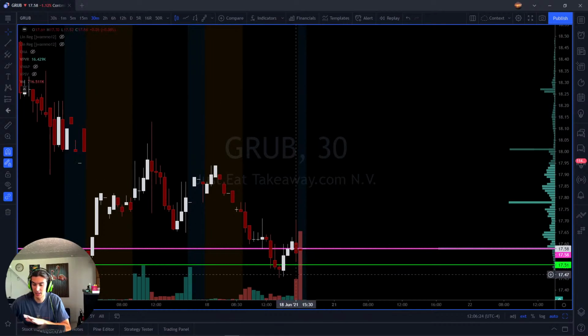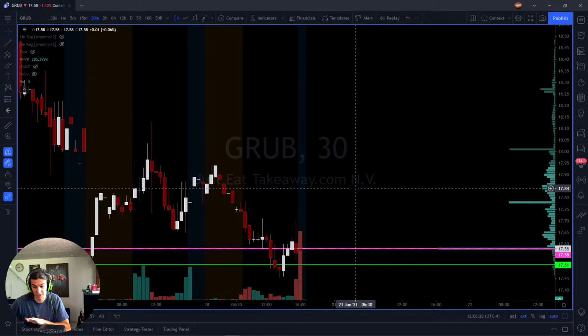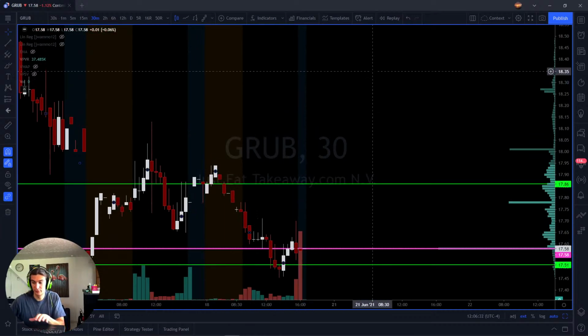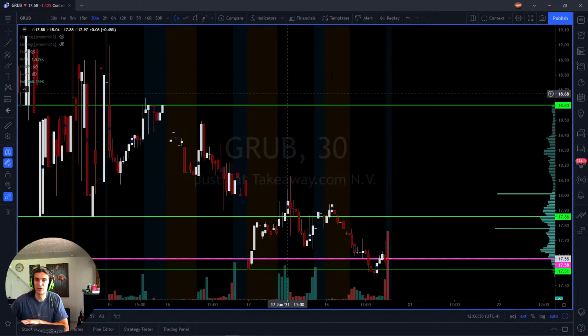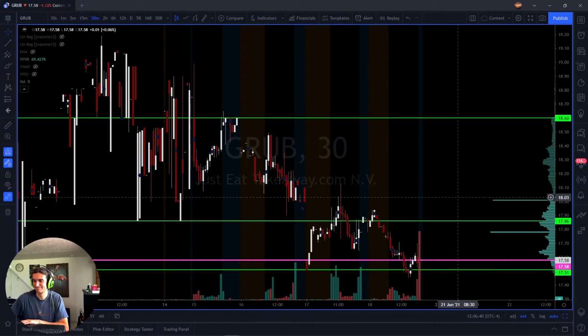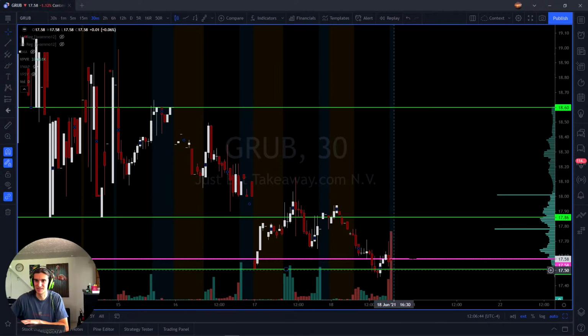But it's bearish on the daily, and on the 30-minute, it could be bullish above 1750. Up to 1786, give or take. But overall, you see how not clear the data is here? I don't like that. I don't like looking at a chart where the data is like that.